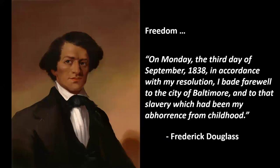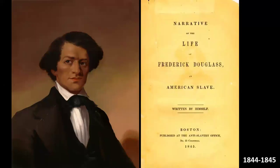And did you know that Frederick Douglass escaped from slavery just north of Washington, D.C., in Baltimore? Remember before we were talking about how important Baltimore was as a city? Frederick Douglass wrote in his autobiography, "On Monday, the 3rd day of September, 1838, in accordance with my resolution, I bade farewell to the city of Baltimore and to that slavery which had been my abhorrence from childhood." And so Frederick Douglass escapes from Baltimore, obtains his freedom, and goes on to have an extremely successful life.